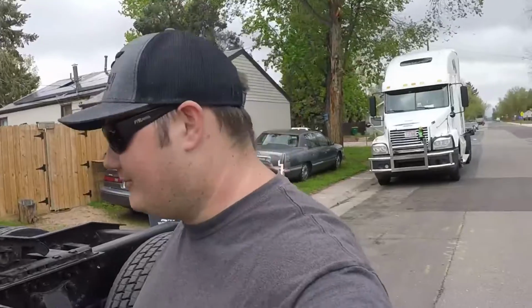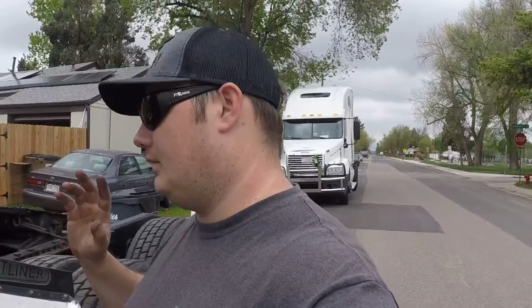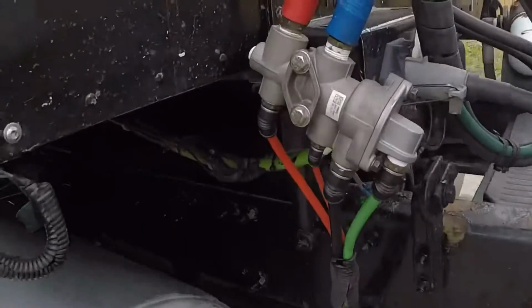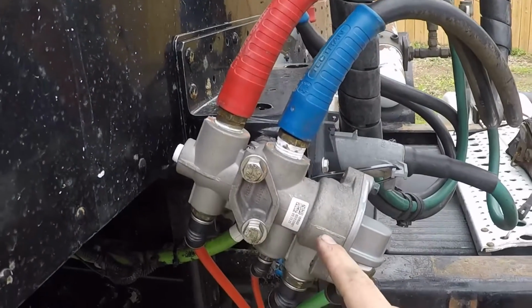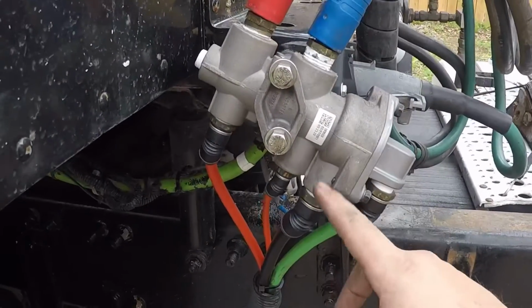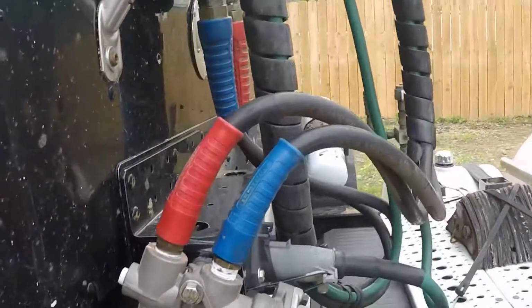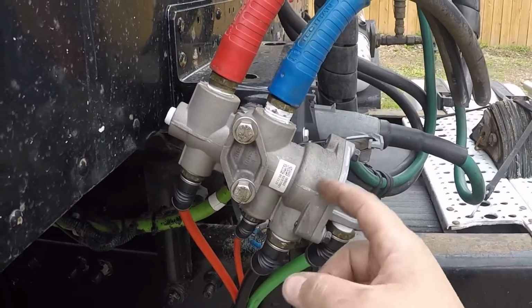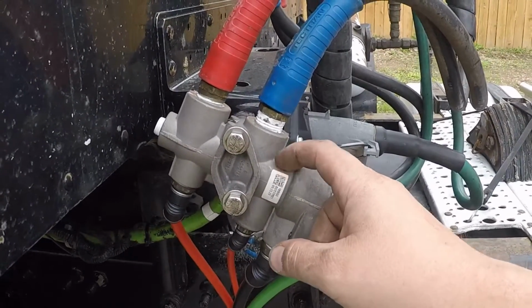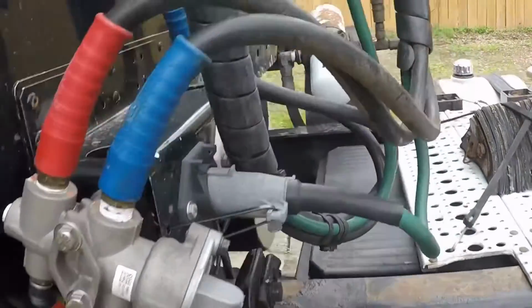Good morning, YouTube. Yesterday worked on a truck all day long. Put a new valve on here, tractor protection valve, I guess. Your inlets come out and then your trailer lines go out, but this cracked right here where this bolt was all the way across, and I was worried that eventually, because this is just like cast, I thought this would crack and start leaking, so we replaced that.